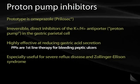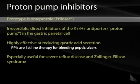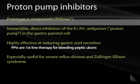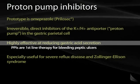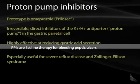The next category of medications is the proton pump inhibitors. The prototype medication was omeprazole, but there are 3 or 4 of these medications now. These medications are irreversible suicide inhibitors of the potassium proton antiporter, also known as the proton pump, in the gastric parietal cell. These medications are very effective at reducing gastric acid secretion.